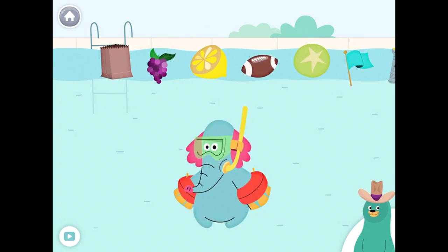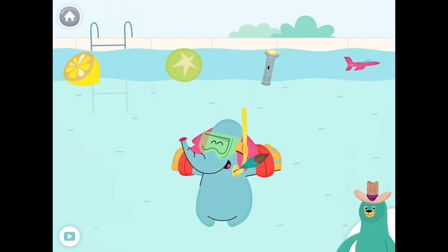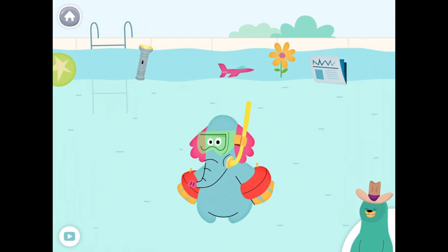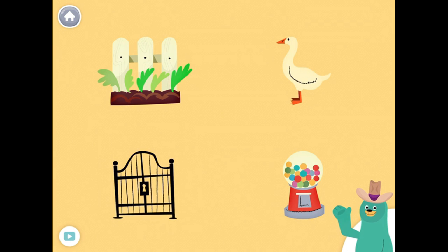Ball. Football. Flag. Feather. Nice work. You found them. All of these things start with the G sound. Tap them all and listen to the G sound at the beginning.